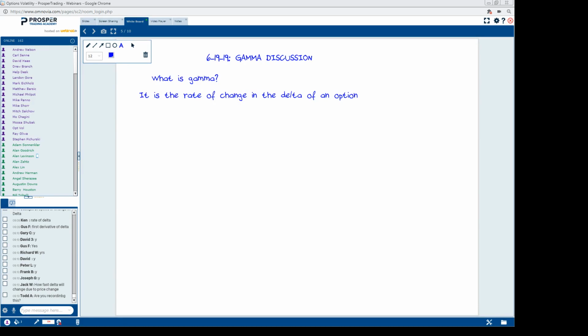Okay. Now, at expiration, every option has to be one of two deltas, right? What are the choices at expiration, delta-wise? Right? It's either worthless and it's a zero delta, or the option turns into stock, in which case it's a 100 delta option.